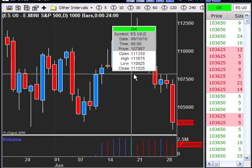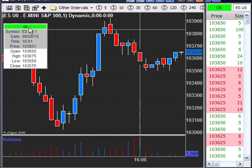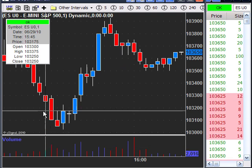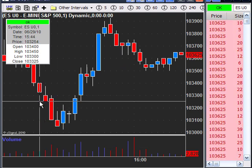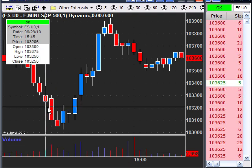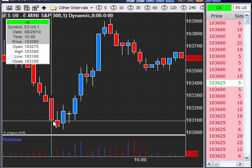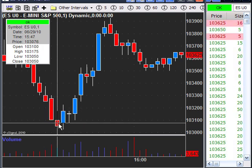And I saw tons of volume piling in, and let me just zoom in here. As soon as it hit down at this level, 1032.75, instantly a rush of orders. You can see a spike down here. It instantly dropped, and that's when I quickly covered. I want to cover some of it on a sharp drop like that.